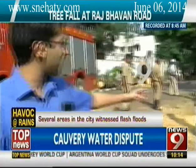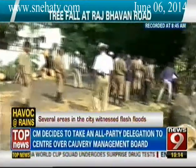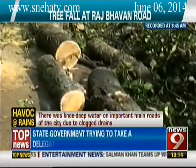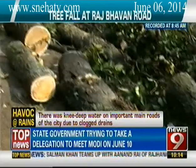Last night, these heavy thunderstorms shocked Bengaloreans. Now, it was lightning and thunder and rain. Well, it looks like the monsoons have, hopefully, hit Karnataka and Bengaluru. But the after effects of the terrible thunderstorm is this. In fact, this huge tree, we're told that it could be almost 100 years old, came crashing down just next to the Raj Bhavan.